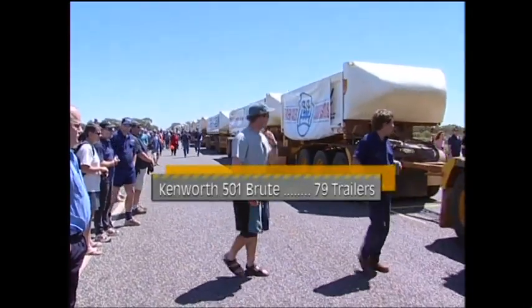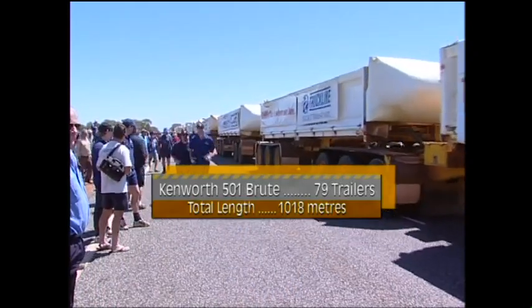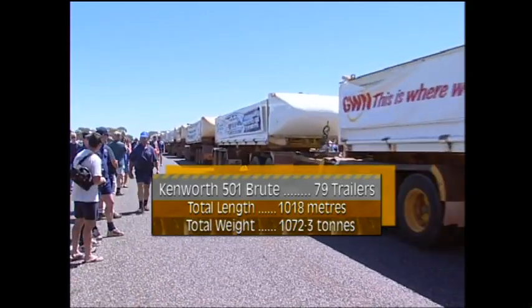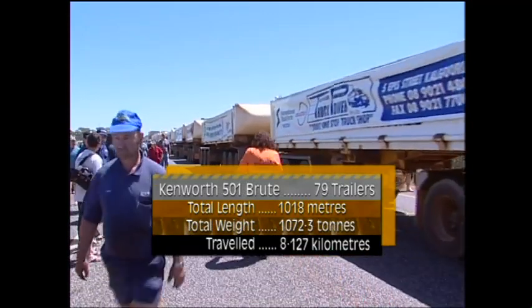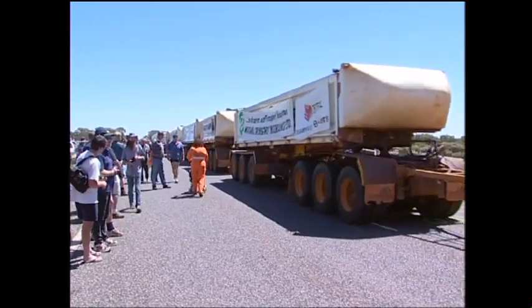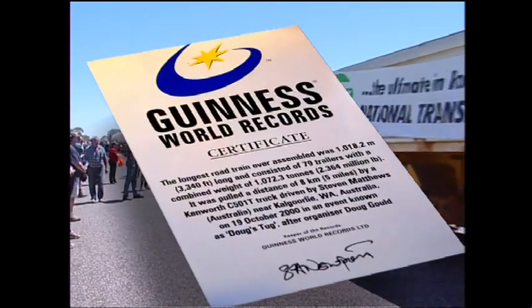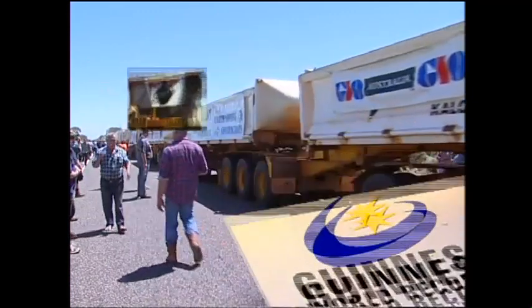The results are impressive. Prime mover and 79 trailers. Total length, 1,018 metres. Total weight, 1,072.3 tonnes. The road train travelled 8.127 kilometres. More than $150,000 were raised for the Australian Prospectors and Miners Hall of Fame. Doug Gould's name is in the Guinness Book of Records. And on the last trailer, another touch of Doug Gould's humour, having the final crack at the previous record holders.